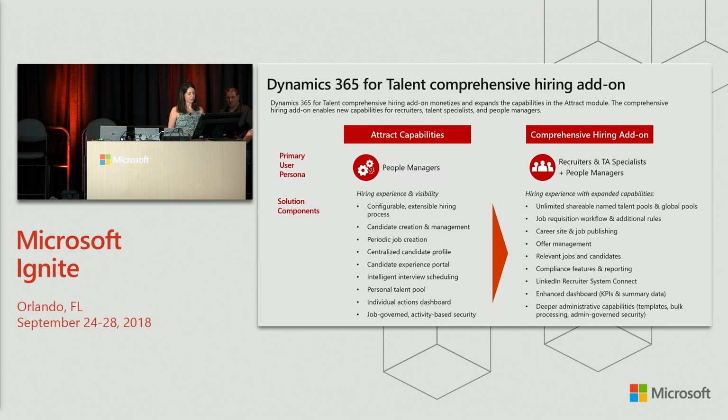I won't read through everything on here, but most of the capabilities are ones you've seen Brandon demo, and the only thing I'll call out is with LinkedIn, what we're delivering is the integration. We do not bundle LinkedIn Recruiter licenses with any of our licensing, so that's always a separate purchase, nor do we have a plan to do so in the near future, just because I get that question frequently. But you can see there a list of the capabilities.